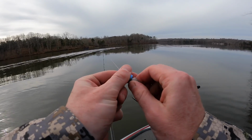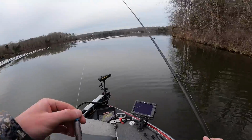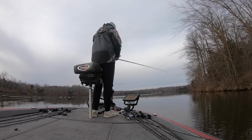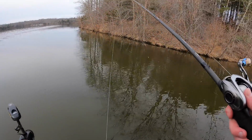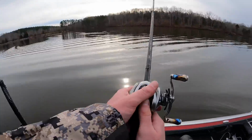Yeah, swim bait. He was up here suspended. He was in like 5 feet of water. Dang, that's unfortunate. I watched him come up and eat that thing. My hook freaking bent out. That's why I lost that fish right there. Rats. Well, that happens to the best of us, I guess.